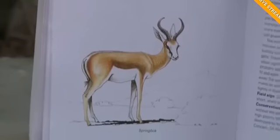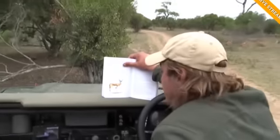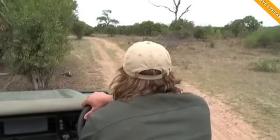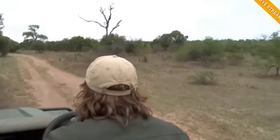So there's a springbok. Actually, the big difference between antelope and deer, which is probably one of the more distinct ones, is that antelope have permanent horns, so they're bone encased in keratin, whereas deer have keratin based horns that fall off seasonally. An antelope will have its horns for all its life, whereas deer will grow a new set of horns every season. Hope that helps. Let's continue on.